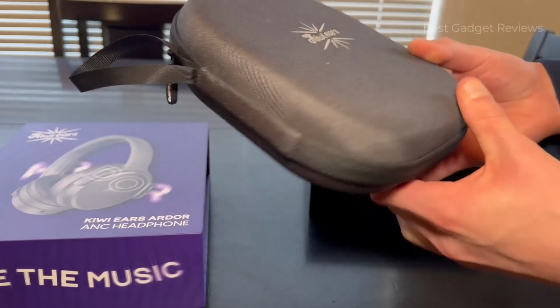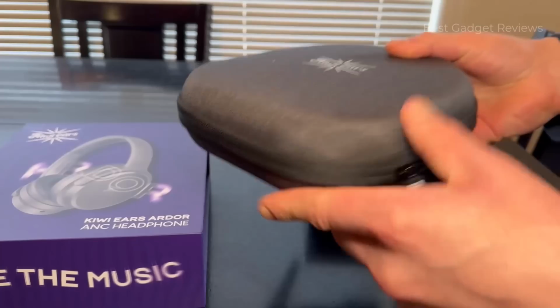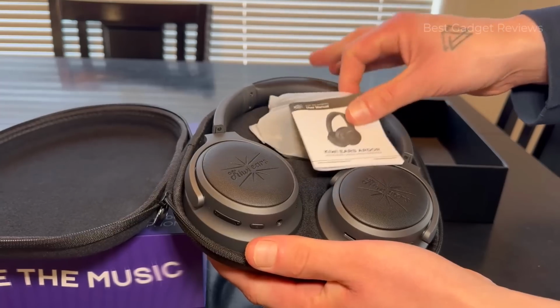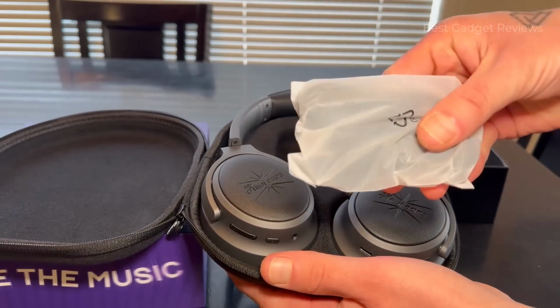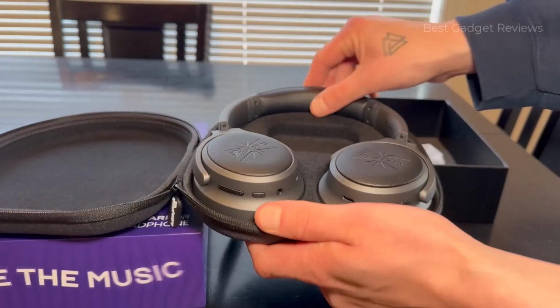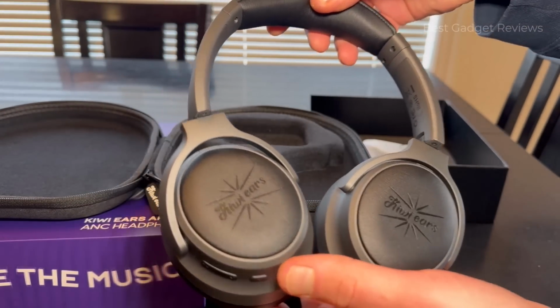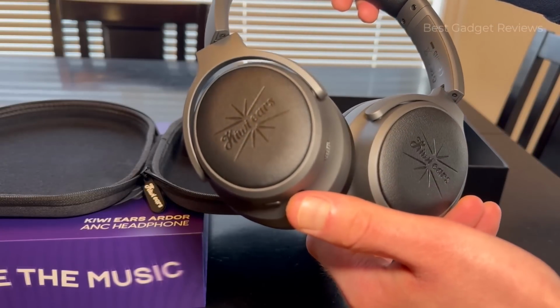Nice carrying case. Instructions, cables, here's the device itself. And so yeah, let's go test this out and see how it works.